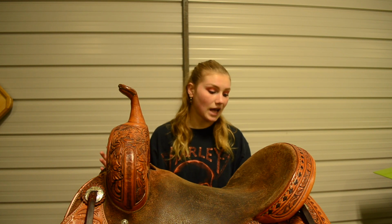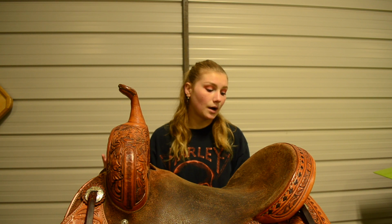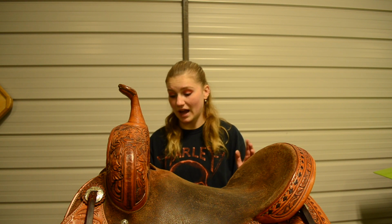Next up would be the looks. The tooling is spot on, and there's absolutely lots of time taken to make these. The buck stitch on this saddle is to a T. There's nothing wrong with it at all. They put very nice sets of conchos on them, and if you do the custom way, you can pick your conchos, your tooling, everything about the saddle, and they're super helpful with it.